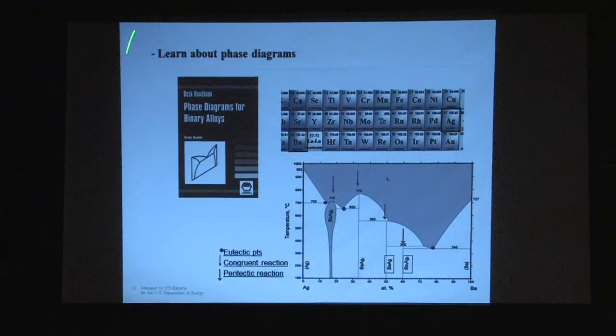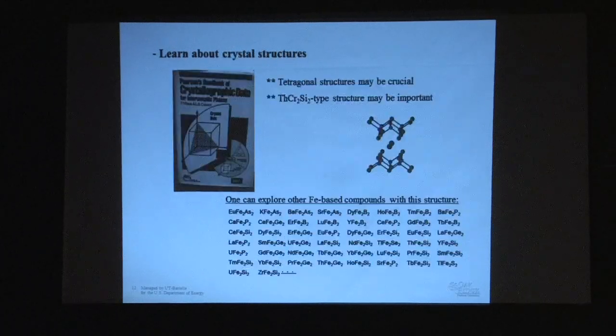What else? You need to learn about phase diagrams. Elements by themselves have a certain reactivity, right? But if I put them together with another element, for example, this is a phase diagram of silver with barium, the properties change tremendously depending on the composition. We have these islands of liquid, areas of solid, and you need to know what kind of compounds you can form between silver and barium. So know your phase diagrams.